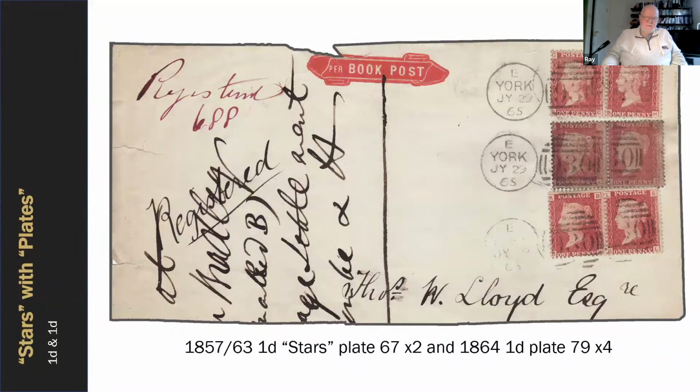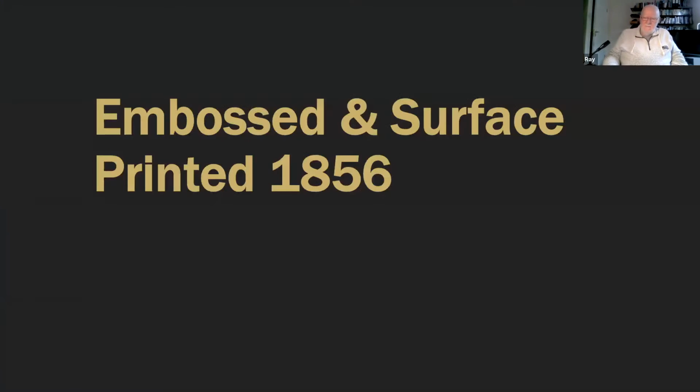Both the penny stars and plates exist in their billions, as Karl said at the beginning, but it's not easy to find a cover with both of them on together. Most mixed frankings featuring these stamps involve single copies. Just for the fun of it, we're showing you a registered book post label paying a 6pence rate, and it's a notable exception. To date, only 18 mixed frankings of the penny stamps have been recorded, though more probably exist somewhere. Karl, it's back to you now to take us on to other methods of printing and the covers that emanated from them.